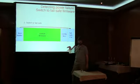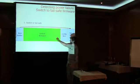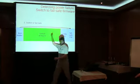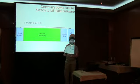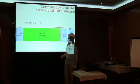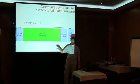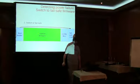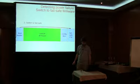So to detect the power failure, before starting an upgrade, we will switch to failsafe firmware, meaning we will not reboot to failsafe firmware, but we will tell the bootloader to, next time you boot, use the failsafe firmware instead of the normal firmware. And this has to be done, of course, in permanent storage, so in the flash or on the hard disk, if you have that, whatever device where the firmware itself resides.